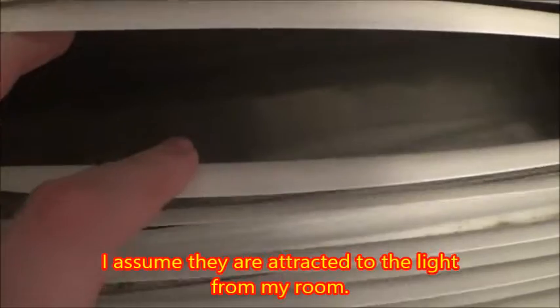There's demon bugs trying to get in on me, folks. What the hell kind of bug is that? But they're attacking my window. So what the hell kind of bugs are they? What in the hell? That's crazy.